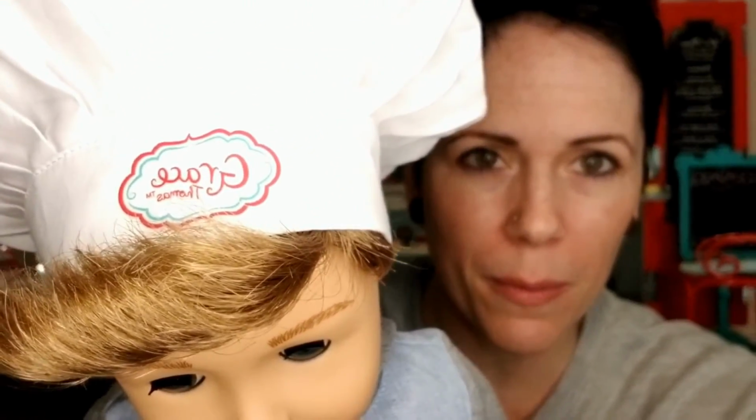So let me grab some more. All right, had to grab a model for the next thing. So here's Tobias in this Grace, there we go, baking hat.